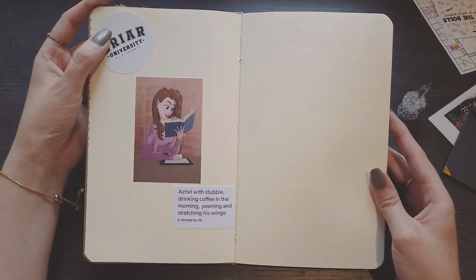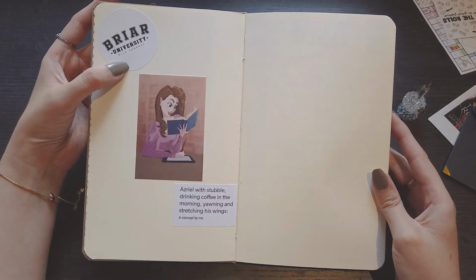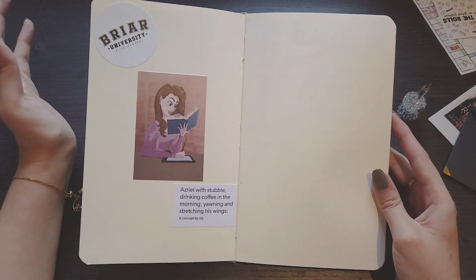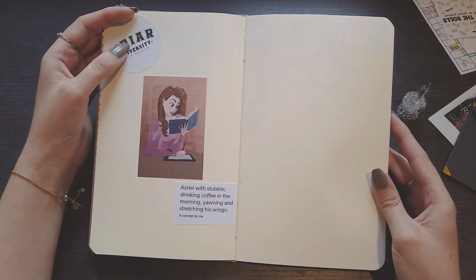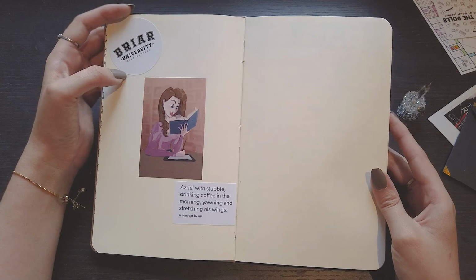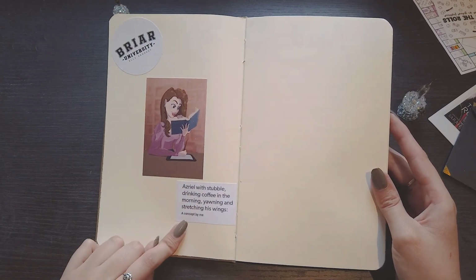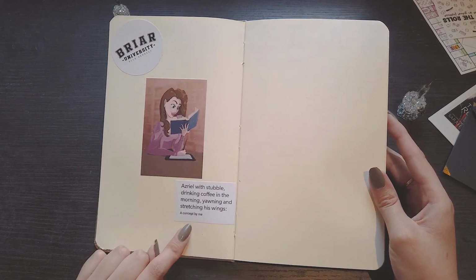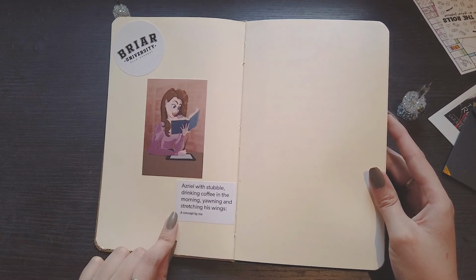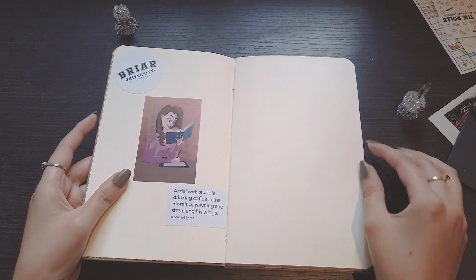This sticker I got when I ordered my Al Kennedy books. Actually I got a lot of stickers, and this one was just holding the books together. But I don't know, I just love it and put it there. And this is something I found on the internet. Thank you so much, whoever did this, because this is perfect. So yeah, I had to put it there.